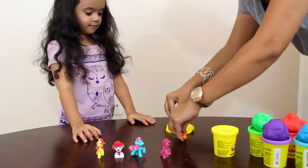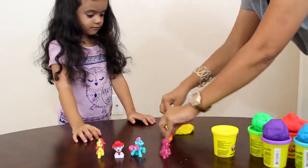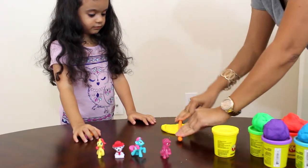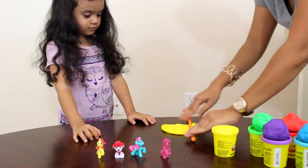I could not find the roller for Play-Doh. It's somewhere Ruhi was playing. I could not find it. So let's do with this one. And let's see what Ruhi makes.